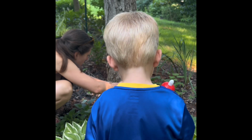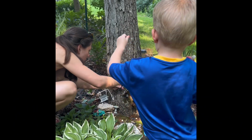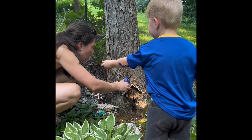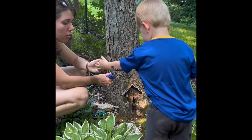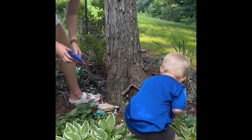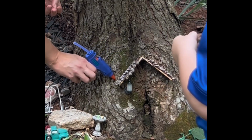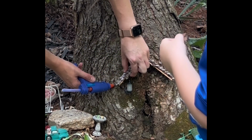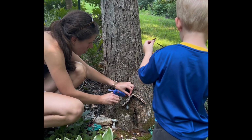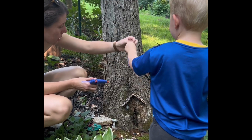Now, we live in North Carolina where it gets pretty hot and humid, so it's not all too shocking that the hot glue does not hold up super well long-term in the elements. So I did have to do some roof repairs this year, and I just got out my trusty, handy hot glue gun and my super long extension cord and looked like a crazy person gluing on our tree.